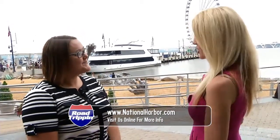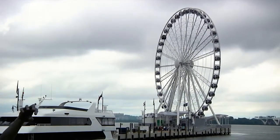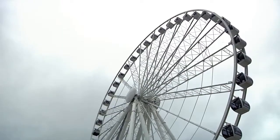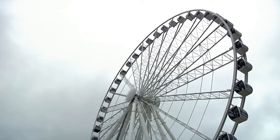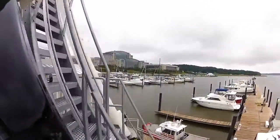Yeah, we're thrilled to offer a world-class experience here in the DC market. Well, the wheel is huge. What are some of the specifications? Yeah, so it is 180 feet tall. There's 42 gondolas. One is actually a VIP gondola, so it's a completely different experience. And in addition to that, it holds 336 riders. It's about a 15-minute ride around, and it's a $15 ticket price.